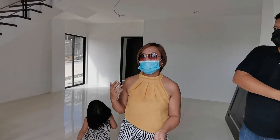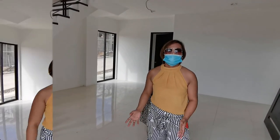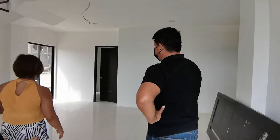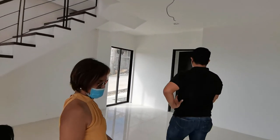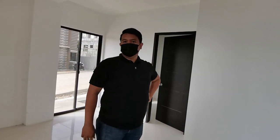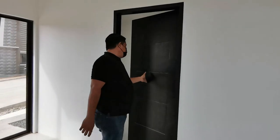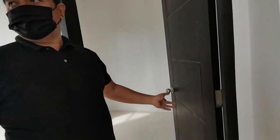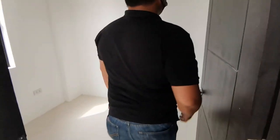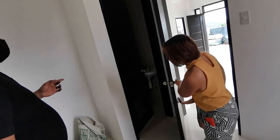So this one is a single detached prime, lot area of 117. So this single detached has two rooms on the ground floor. One here, it can be the main corridor, it can be a guest room. With CR. This guest room has its own CR.